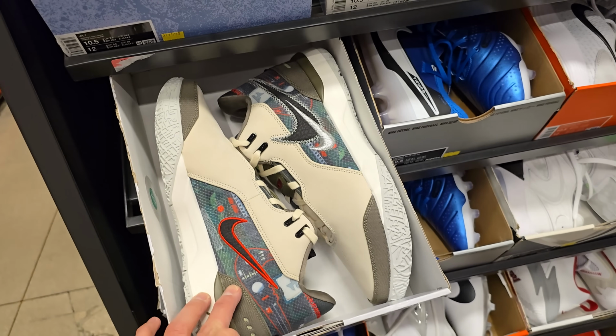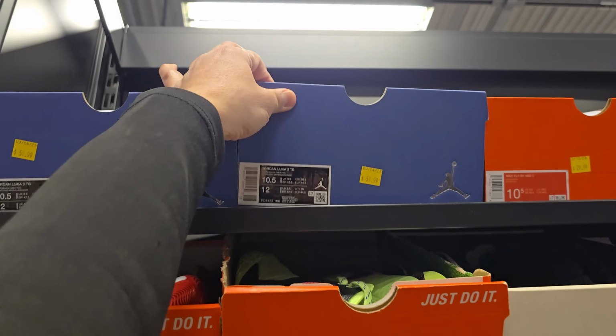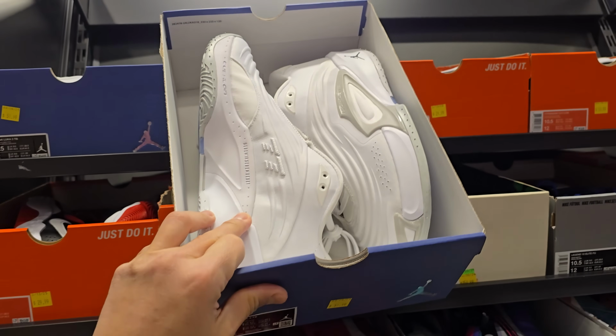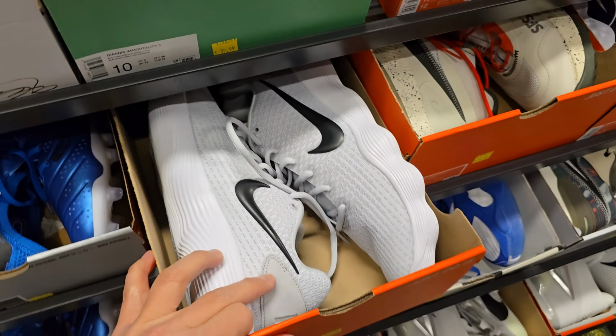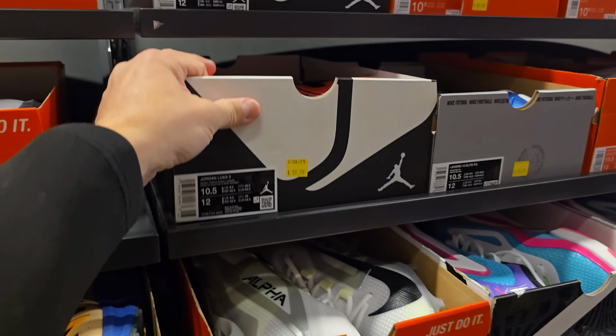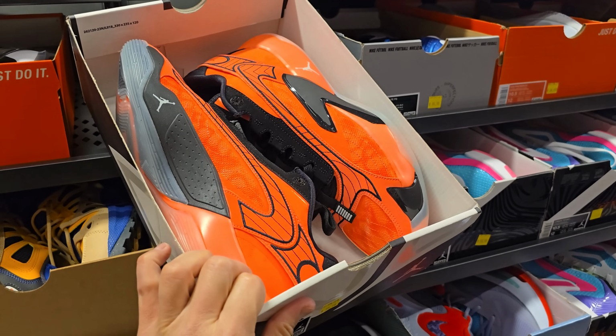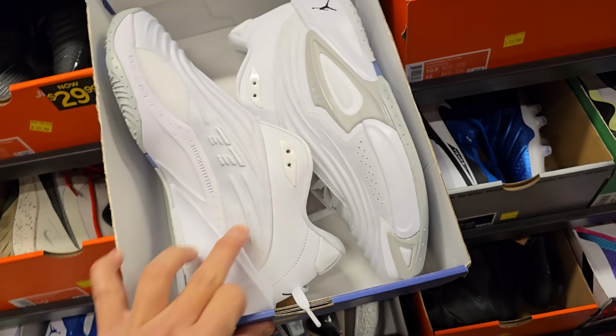LeBron Next Gen's going for $80. $50 for the Ja Morants right there. Luka 3s. Everybody's a Luka fan in LA now. $60. I don't think most of y'all are fans enough to buy his shoes though. $60 for the Hyperdunk 2017 lows. Even got the Luka 2s right here going for $60. Just not a fan of the way they look. The 3s or the 2s, to be really honest.